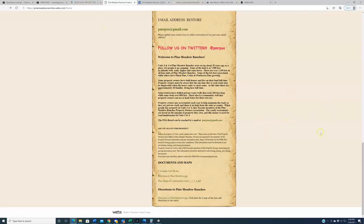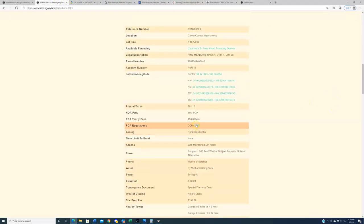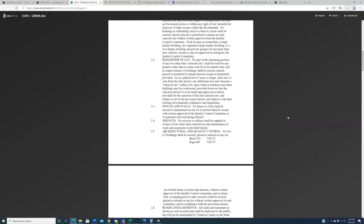This property, of course, is located in unit 1. It should be noted. It seems like dues out here, annual dues, are mandatory in units 3 and 4. They are voluntary in units 1 and 2. Additionally, it goes into a little bit more detail here about covenants and such. If you click on this document, it's going to bring up a document that we also have linked here on the website. Again, these are the original covenants that came with the land back in the 70s when this was first created. But again, from everything we've read, it does not seem to still follow with the land. It does not still seem to be enforced out here.